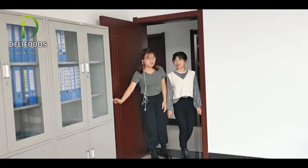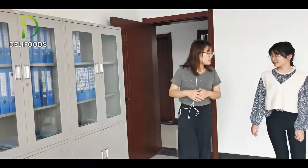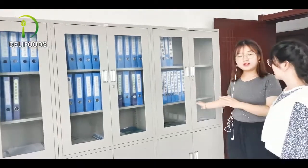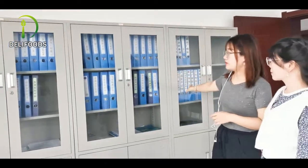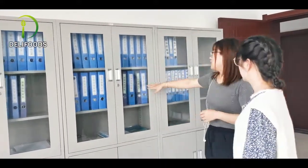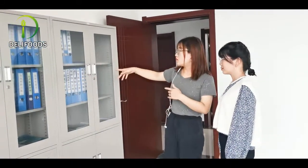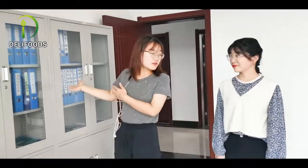Yes, welcome in Davis. This is our reference file room. In the file room, all the honey records will be here. Each drum can be traced. These are the records and the files. This is for security and for the package record, and some production records. Yes, okay, we can check all here.